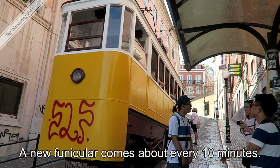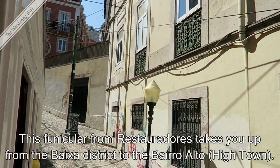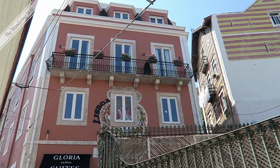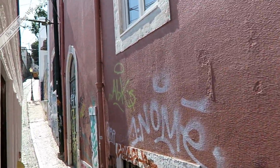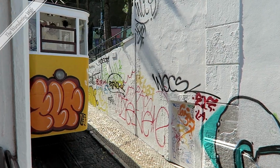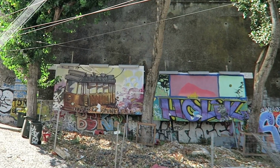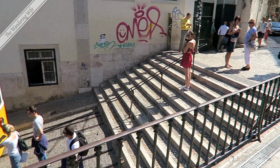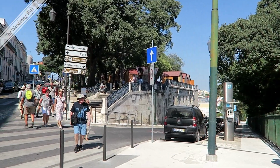I'm going to ride the funicular to the top on the next go round. There aren't any seats left here. So when you get off the funicular, come up these little steps and bear to your right, and we're going to go up to this balcony area for an overlook of the city.